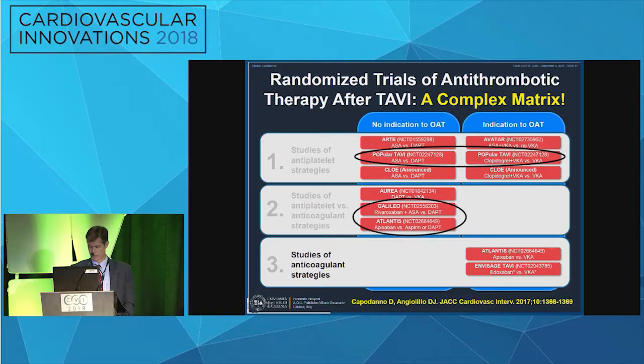I think more interesting trials would be GALILEO and ATLANTIS. GALILEO is a little ahead, looking at rivaroxaban with aspirin versus dual antiplatelet therapy alone. This trial is, I think, well positioned for us to be able to look at valve thrombosis over a significant period of time. And we should be getting those results, I think, in 2019. So that is something to look forward to. The ATLANTIS trial is a little further behind, and it involves Eliquis versus aspirin or dual antiplatelet therapy.